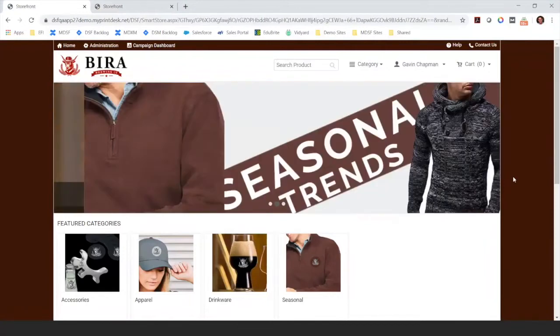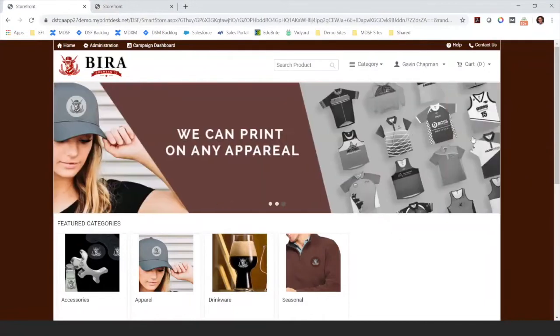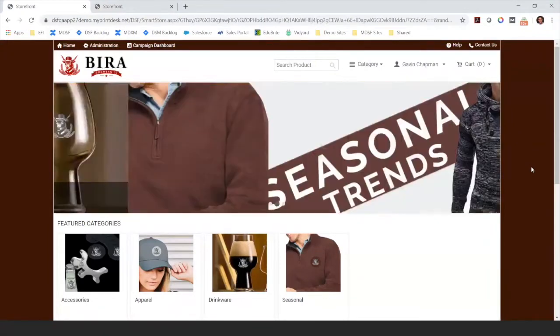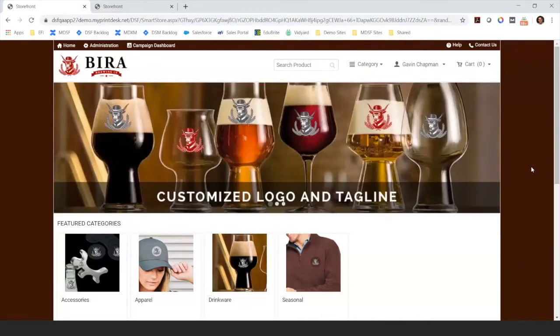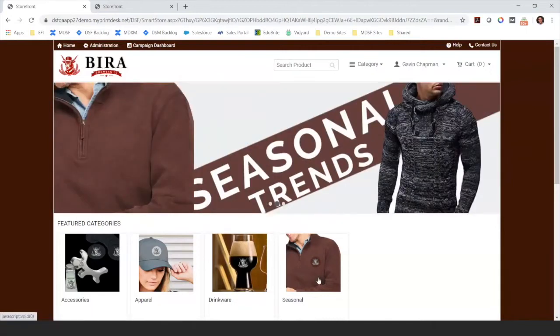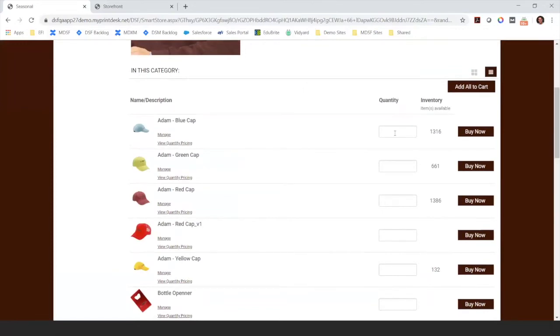Perfect. So hopefully most of our attendees recognize this site. This is a MarketDirect StoreFront site branded for Vera Brewing, which is our demo brewing company. What I thought I would do to demo MarketDirect fulfillment was to first put on our customer hat and go through the buying process. So I've landed on the Vera Brewing storefront site, and I'm going to click on the seasonal featured category so that I can buy some caps, because as we're getting closer to summer, of course, I need some new ball caps for my collection.